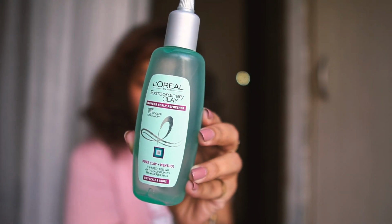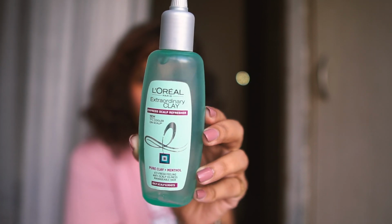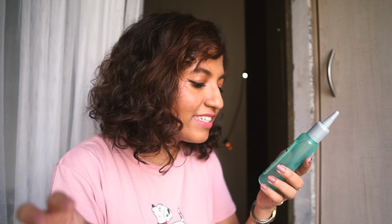And the next product that I have is something from L'Oreal's Extraordinary Clay range. This is a range that's particularly made for summers and for humid weather. From the description that I read of this product, it kind of functions as a dry shampoo, except that it was in a gel type form, and it says it's a pure clay plus menthol, icy feeling, anti-scalp oiliness, and it also says you will feel 7 degrees cooler on your scalp. It did feel cooling immediately, and especially in summer, having a cool feeling scalp feels amazing.